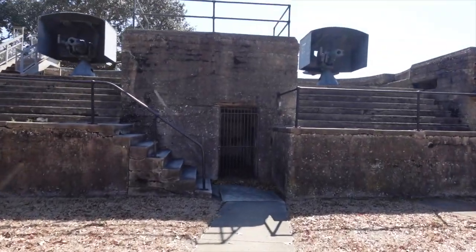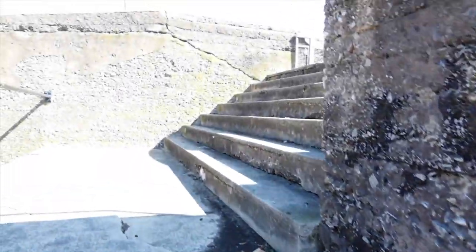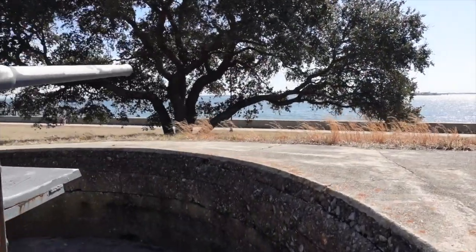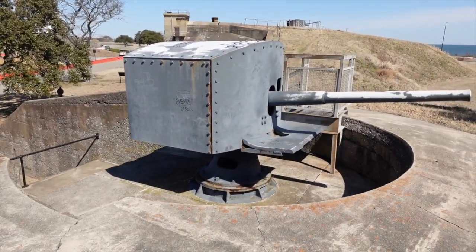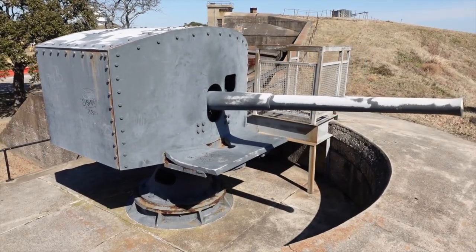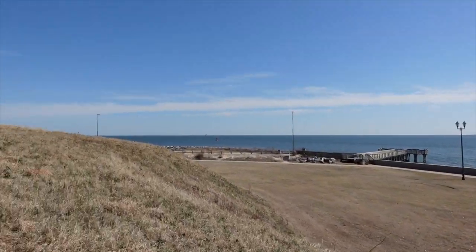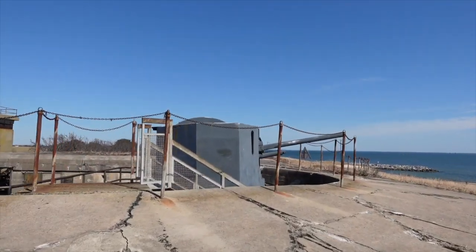All right, let's get a closer look at these things. And what is this right here? Nasty mold in there. Let me get the sun behind me. So yeah, 4 of these things. They've got it roped off. It looks like you could used to be able to walk down there.